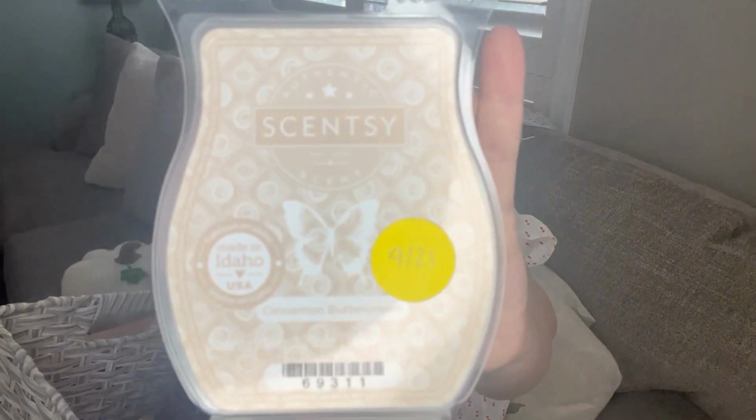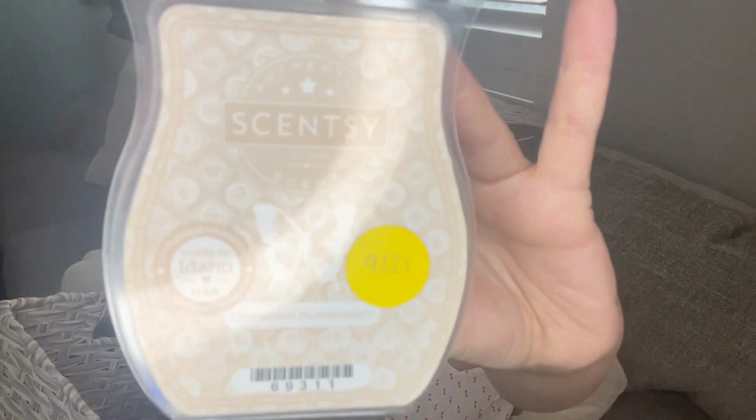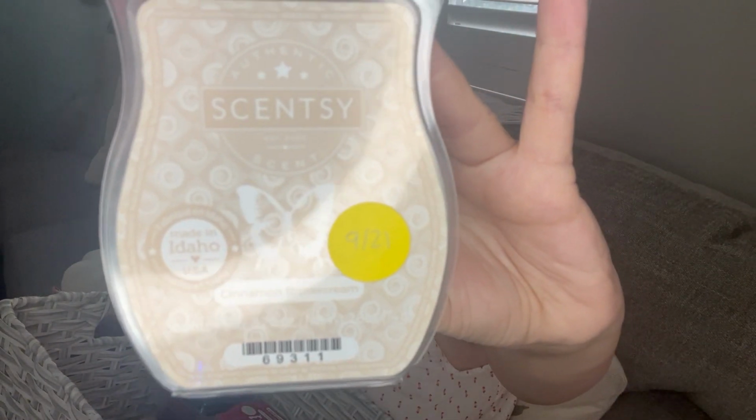Next up is Cinnamon Buttercream, and this is from 2021. So I just kind of wanted to go through, I think this is my last bar of it. Yeah, I'll probably use this as a mixer with some of the other scents that I'm not super crazy about, just to kind of cream it out and sweeten it up. But yep, wanted to go ahead and finish that one off.